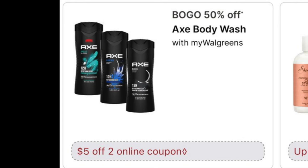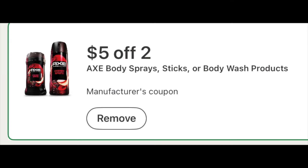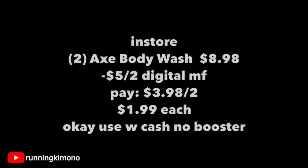Axe had this digital coupon, which is a $5 off of 2, and yes, it did appear. So they are BOGO 50% off for the Axe body washes this week, and this is the coupon that we got. It's a $5 off of 2 off of the body sprays, sticks, and body wash products, so please load it. Grabbing 2 of those on a BOGO 50% off the body washes, it's $8.98. Subtracting that digital coupon, you'll pay $3.98 for the 2 or $1.99 per Axe. It is okay to use Walgreens cash if you're doing this deal with no booster.